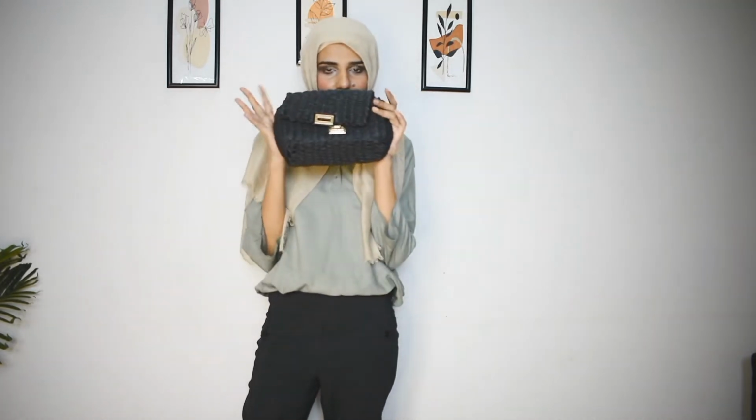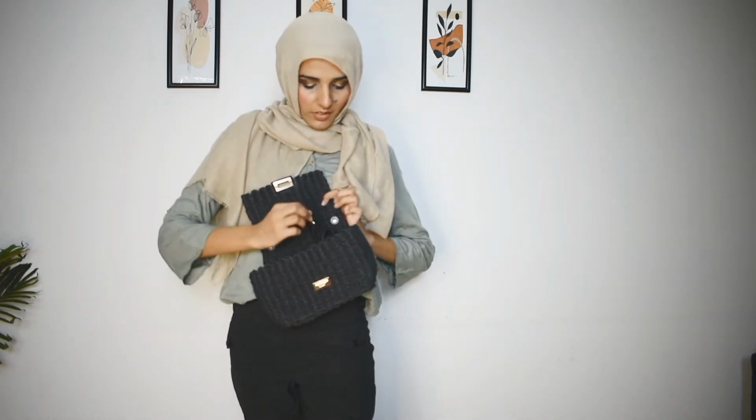basic black pants and I will be carrying this black bag to pull the whole look together because lower half black, upper half in a shade of green. So yeah, I think it's looking okay. So this is a cross body bag which is a plus point but right now I'm carrying like this.